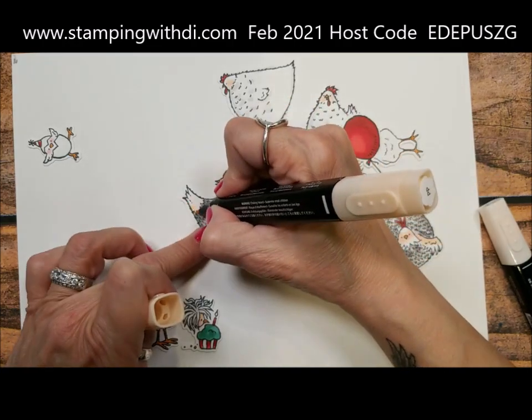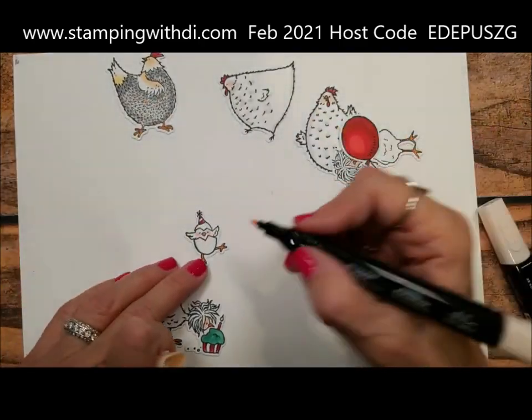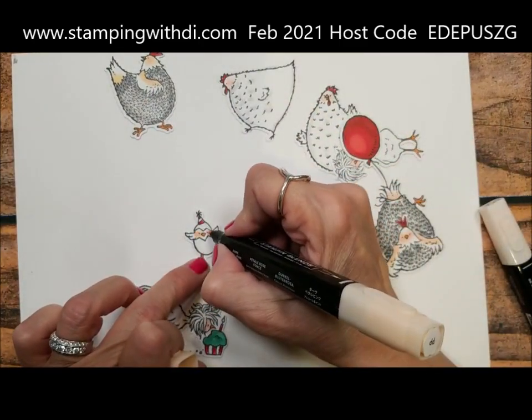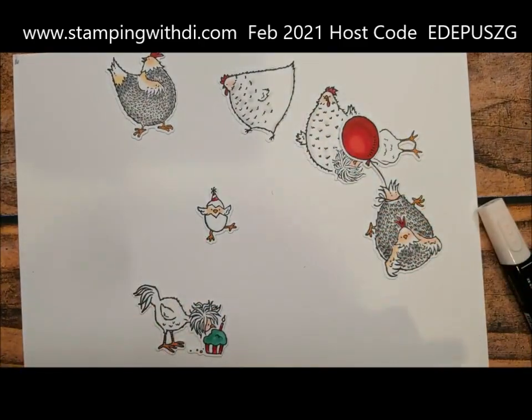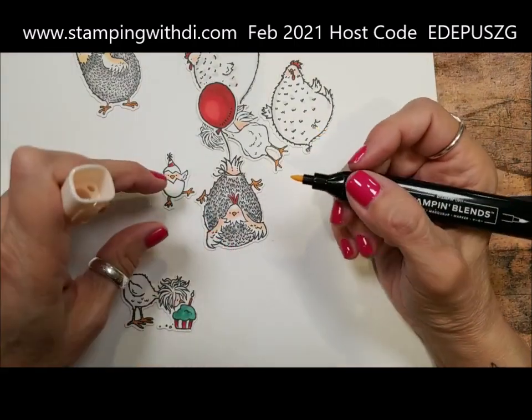All right, and the cute little tail. So that's the dark petal pink. Let's see, go around, and she's little, so she doesn't need a whole lot. And then I will finish with the light.